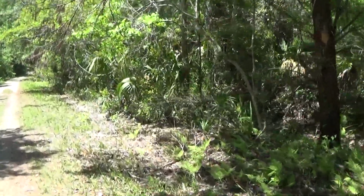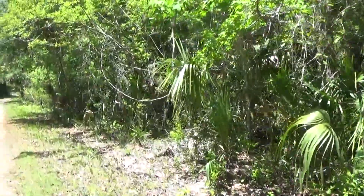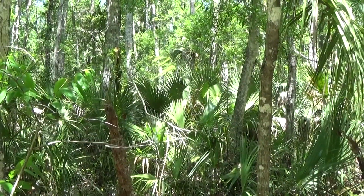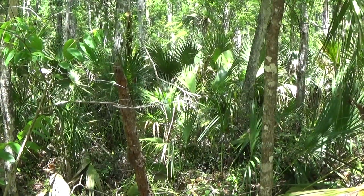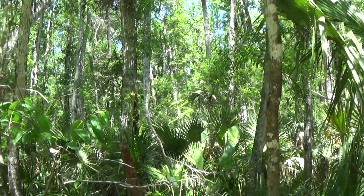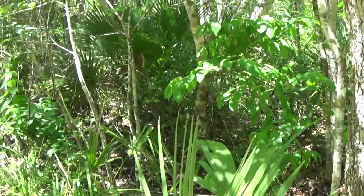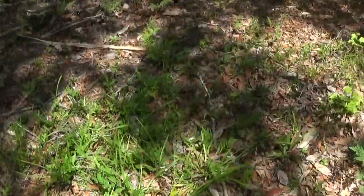Looks like we're getting into some shade. That's always nice. I'm going from a desert environment to a jungly one in just a mere few hundred yards. There's something in there. There we got some more wildflowers.